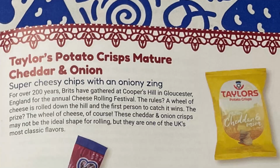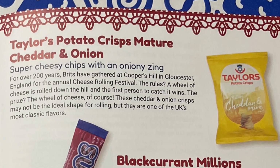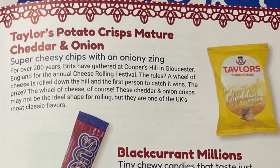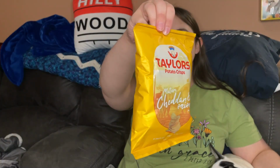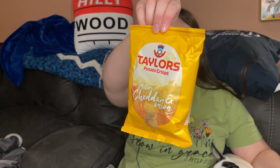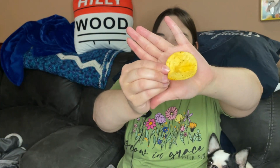Super cheesy chips with an oniony zing. For over 200 years, Brits have gathered at Coopers Hill in Gloucestershire, England, for the annual cheese rolling festival. The rules? A wheel of cheese is rolled down the hill and the first person to catch it wins. The prize? The wheel of cheese, of course. These cheese and onion crisps may not be the ideal shape for rolling, but they are one of the UK's most classic flavors.